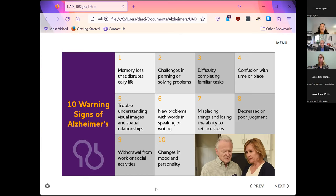The eighth square is decreased or poor judgment. So individuals with Alzheimer's might have changes in judgment or decision-making and use poor judgment or pay less attention to things that are important, like everyday hygiene or grooming. A more normal age-related change would be forgetting something important, like maybe an oil change, but remembering it later, remembering that you should have done it.